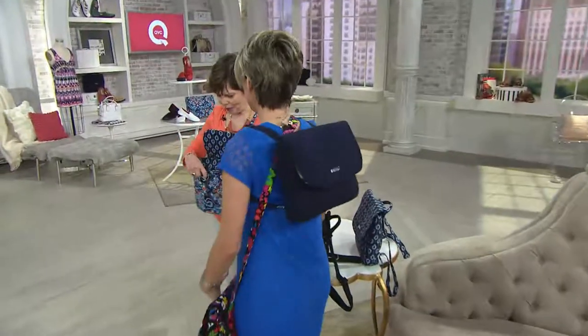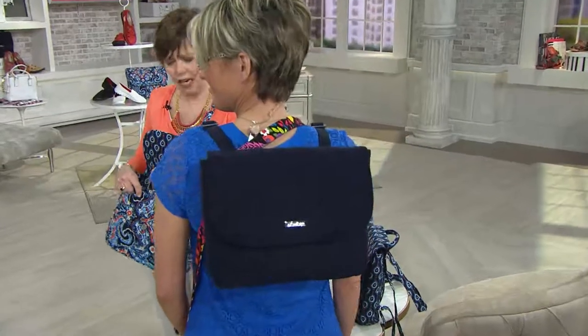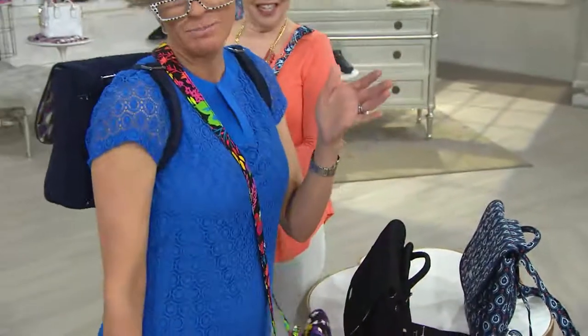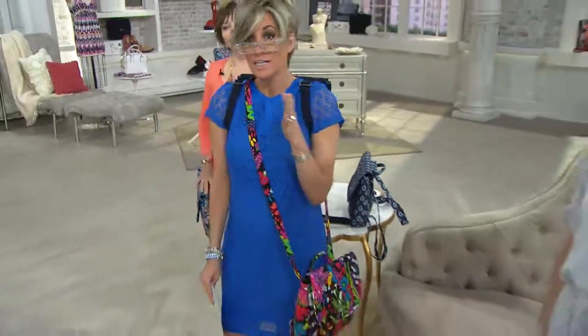Am I wearing too many? Would this be too much? That's a little much, but you might have a lot of tech to be carrying. But look how great it matches. Have you guys never tried a backpack? Because I beg you, it's my new fave.